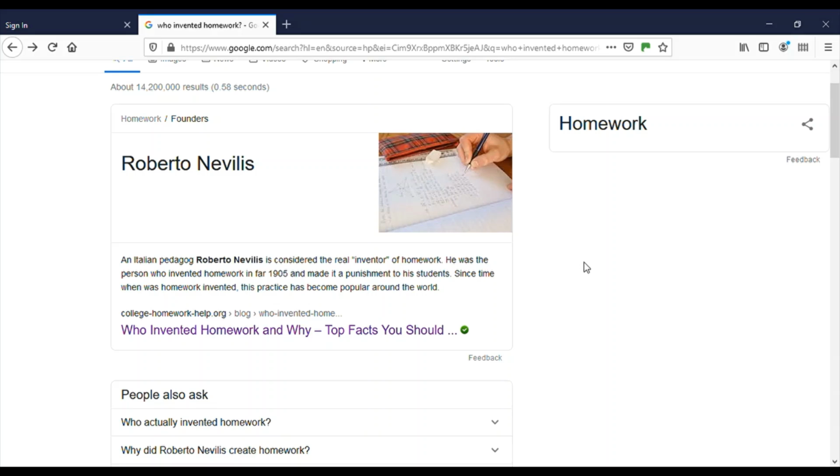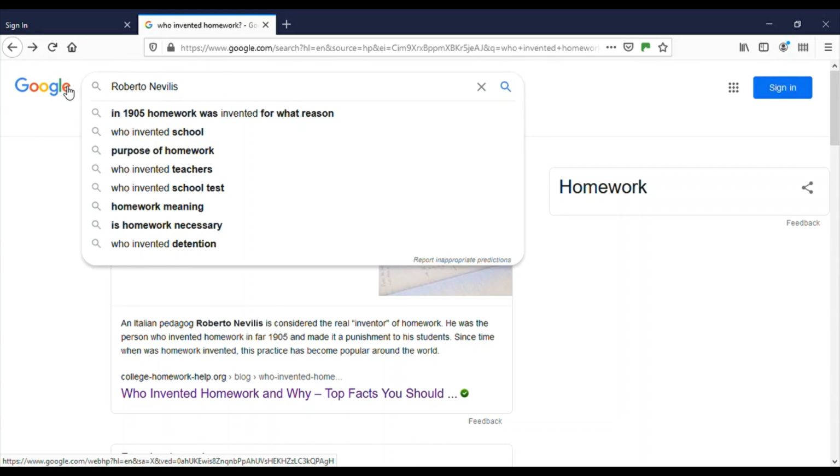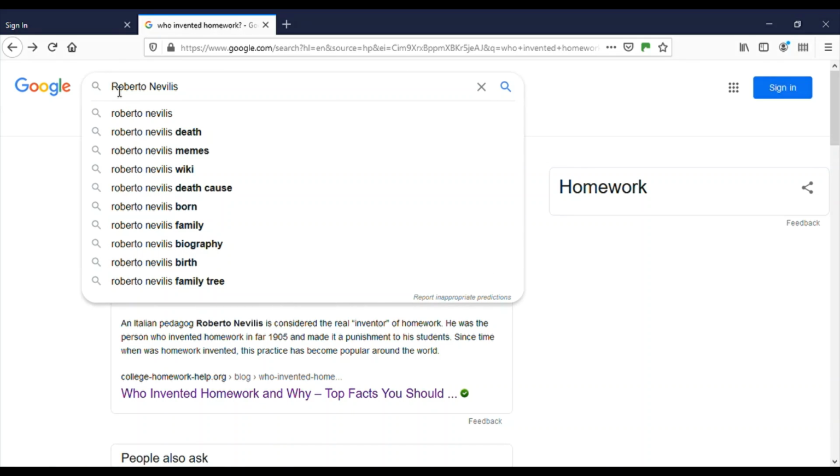The next thing I'm going to do is search for this person. So I'm just going to copy and paste the name into the Google search bar. And I'm going to do this as a phrase search. So remember, with phrase searches, you put quotation marks at the beginning and the end. And I'm doing that so that it looks for those words in that particular order.